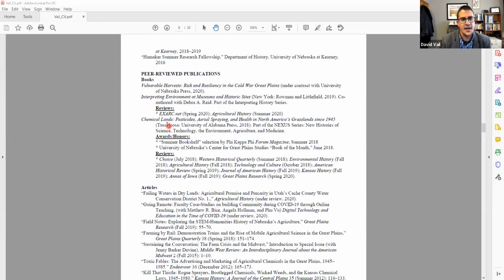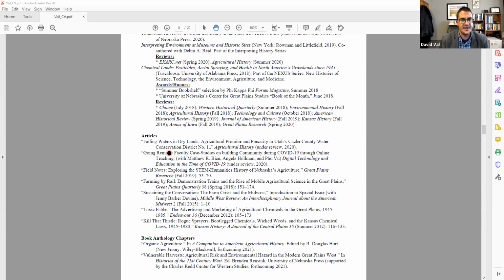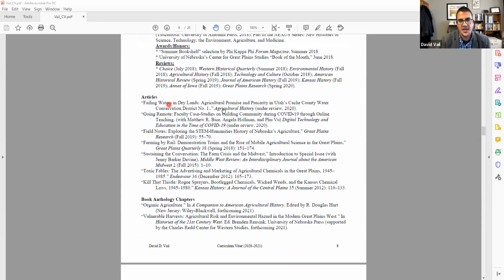My other 2 books, I identified the reviews that have come out, the peer reviews. And if they've won awards or honors, again, kind of weird to articulate, but it's important to describe that because it's a recognition of your research and people need to see that in this context. And then again, articles. I have a new research manuscript that I produced for agricultural history that is under review.